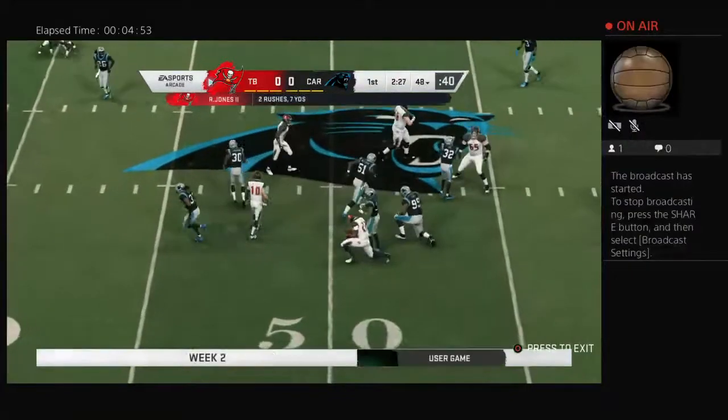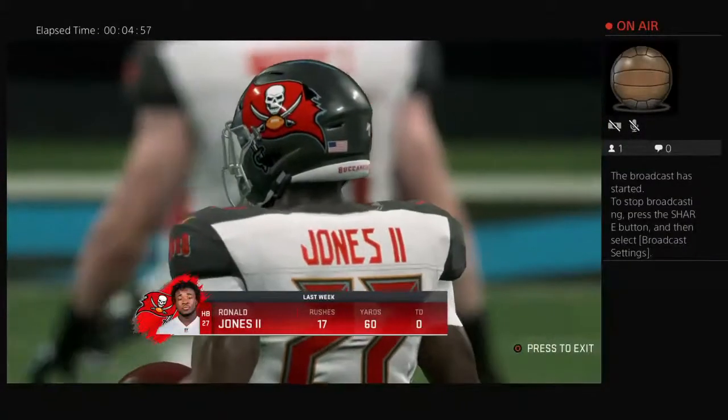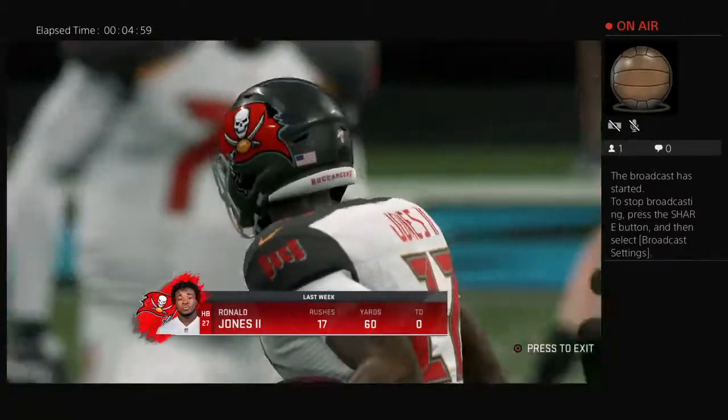Now a 1st down carry by Jones. And give him about 5 as he gets this up to the 48-yard line. The numbers on the ground for Jones last week.